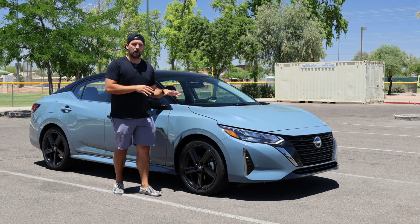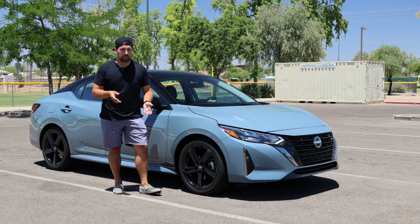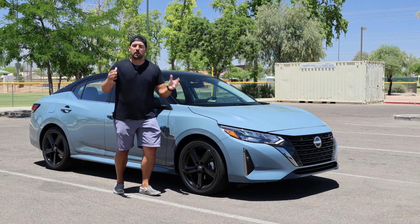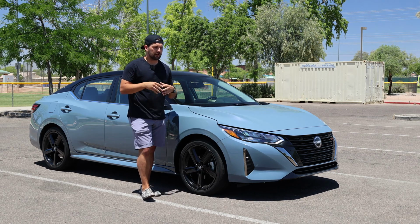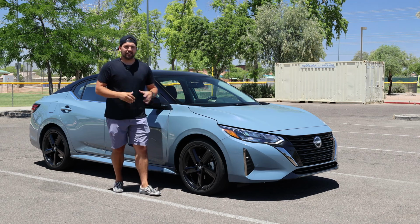But there's also not that big of a cost discrepancy. The base model starts at $21,000 and this top-of-the-line SR starts at $24,000, so there's not a huge price difference in there. Really just pick the one that best suits your needs. And this is a fairly sizable car. It's a bit more practical in some senses than things like the Corolla, but it has that CVT transmission, which leaves a lot to be desired.